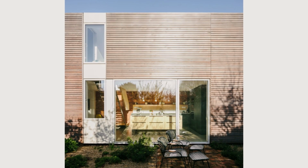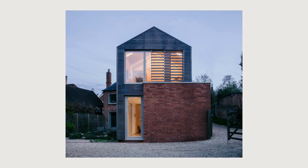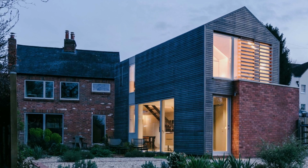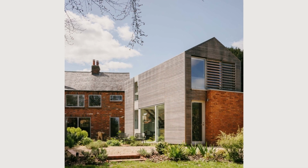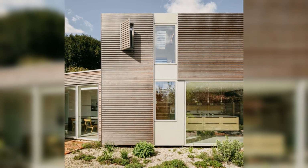Slim slats of horizontal Siberian larch not only clad the walls but also neatly enveloped the roof, gutters, and rainwater pipework. Local planners restricted any window openings that might overlook the bridleway, so the architects designed a series of privacy shutters that enabled a limited number of openings to be permitted.